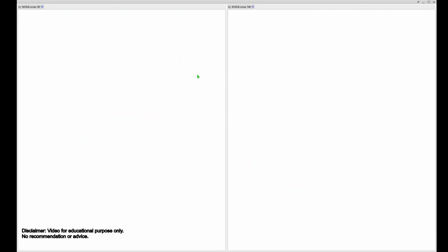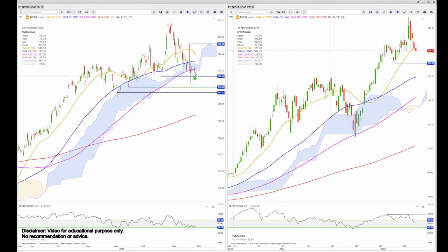But it's not because of Nvidia that is testing 176.76 support there. It actually closed a little bit below here Friday, and we are below the cloud, we are below moving averages. There's no negative sentiment, so it's still positive sentiment here on this RSI. So on a knife's edge at the moment to push lower or to bounce.